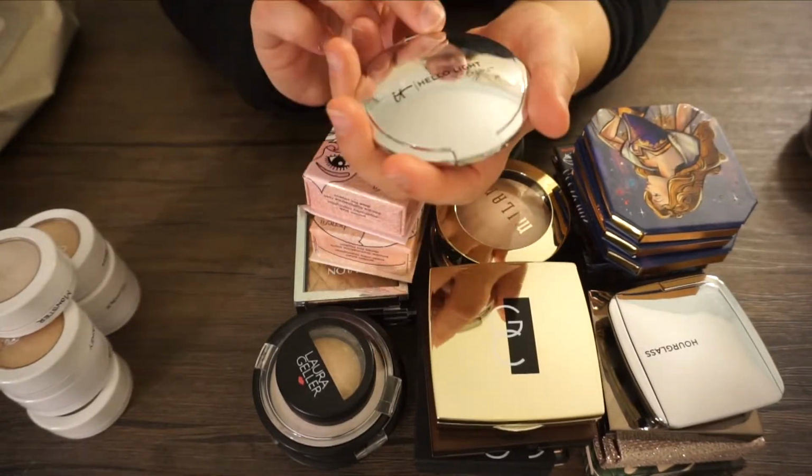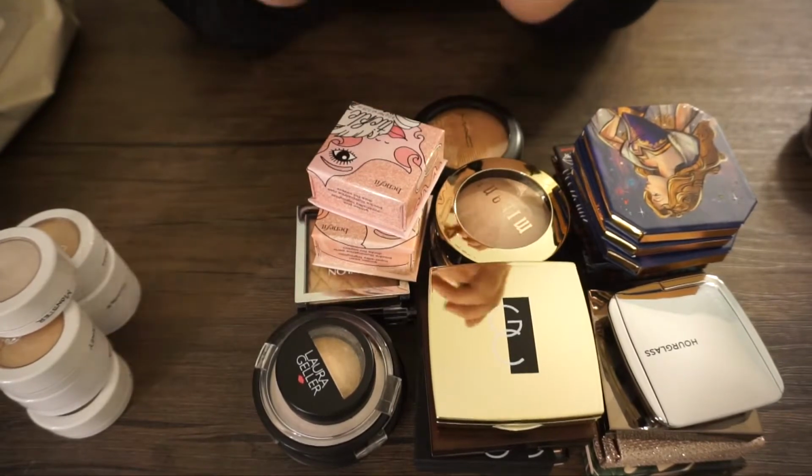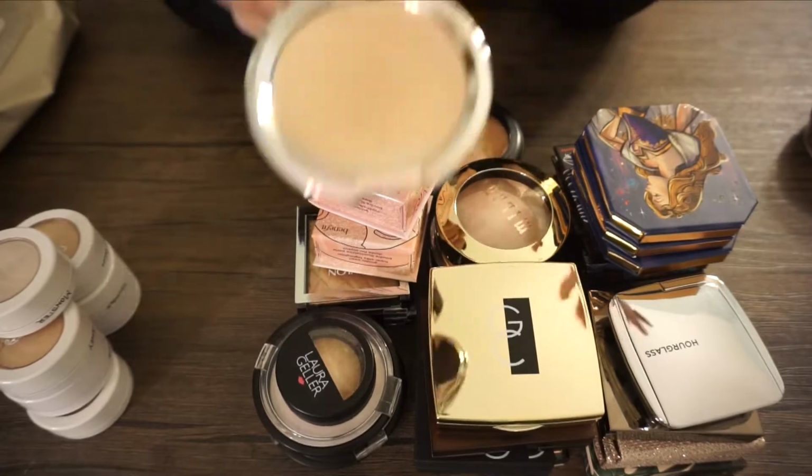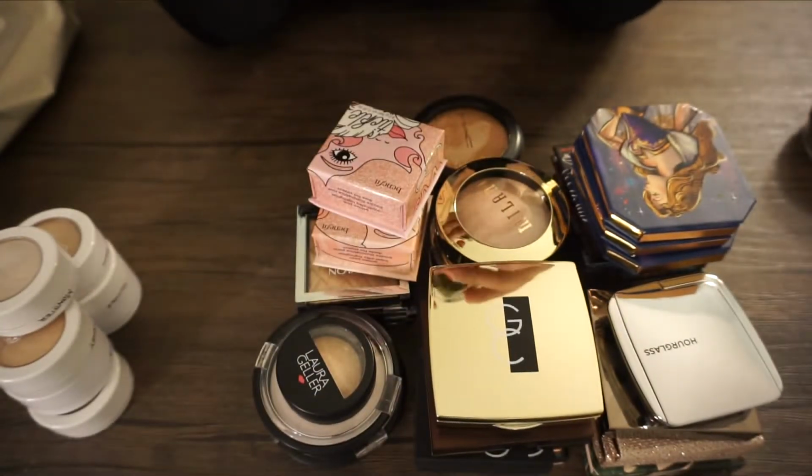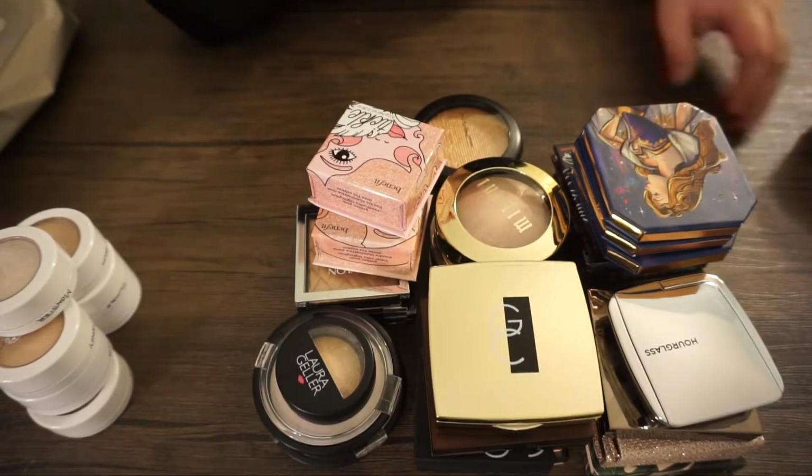I have the IT Cosmetics Hello Light Creme in the shade Radiance. And this is like a cream, like dewy, wet looking highlight. It's gorgeous. Just got it over the summer, so I've been playing around with it.